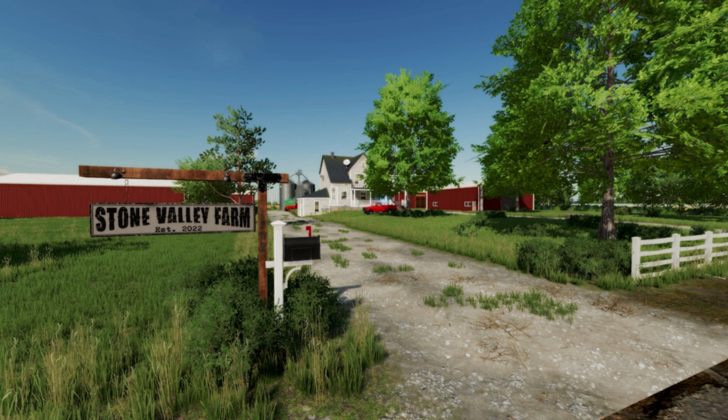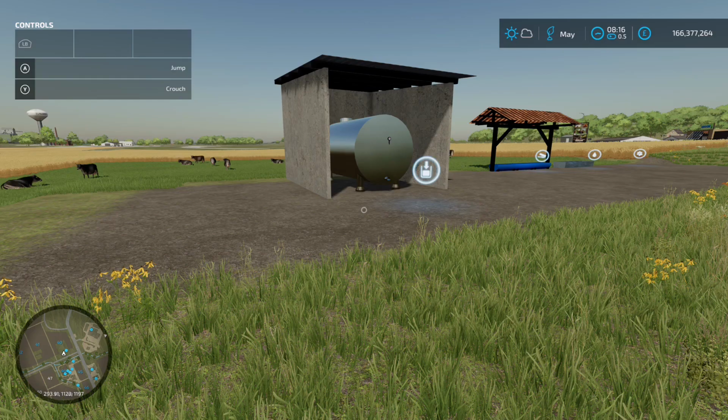And also the chickens have been removed. So there's quite a few updates for that map. So I think it's going to be worth it. Now on to the first mod.